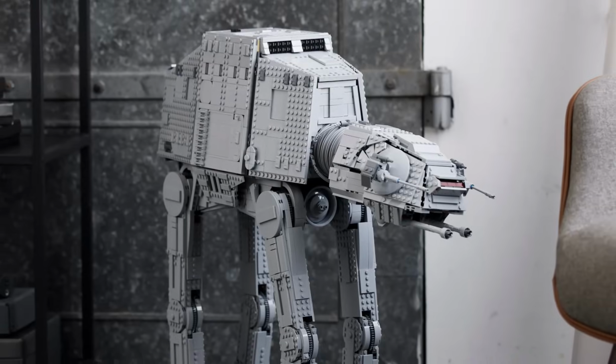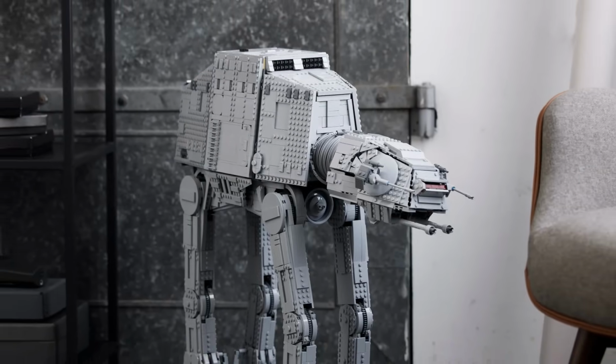The enormous, fairly expensive Ultimate Collector Series sets have always been a big part of the LEGO Star Wars experience, but what if you don't necessarily want to have the £700 AT-AT? Maybe you just want something that can sit on your desk that's nice and small, that can be built in a few hours, and is just nice to have. And if that's the case, then the LEGO Group has now got you covered.